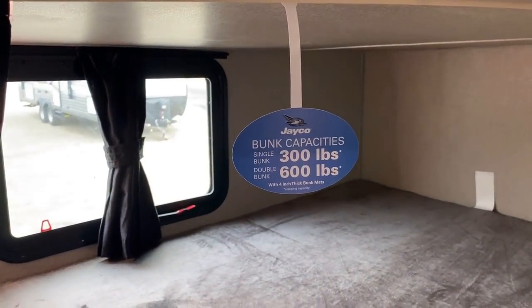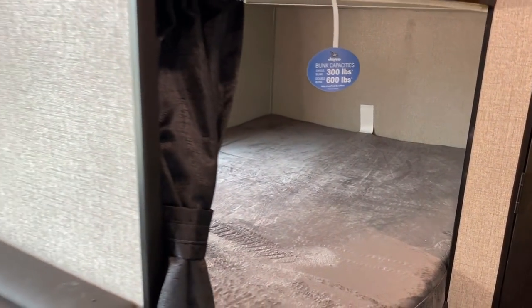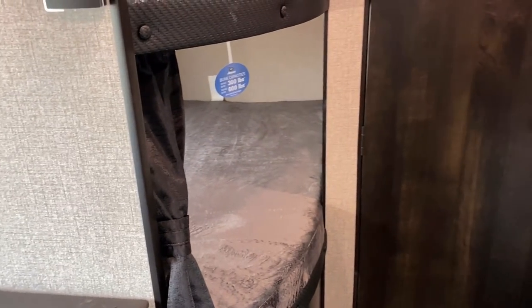It's 300 pounds per sleeping space. So since this is a double bed, that is a 600 pound bunk rating, which is potentially twice as much as you see for most brands. Now, you will notice one shift when we get to the bathroom space.